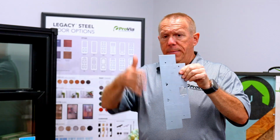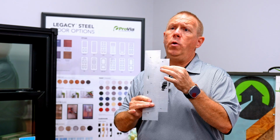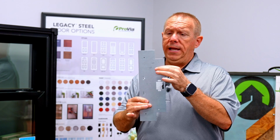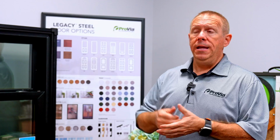ProVia's is about 4 times as tall, about twice as wide, but the best part is it's 20 gauge steel. So what we're getting on this is the highest force entry rating you can get in the industry. And it's like your favorite football player: about an average of a 300-pound man running 17 miles an hour and hitting that door is around the same force that Force Grade 40 will give you.